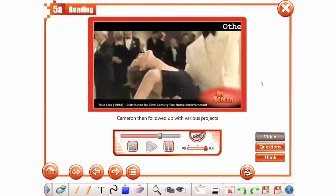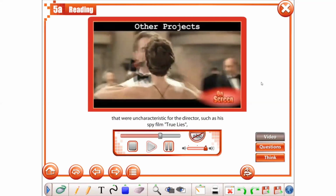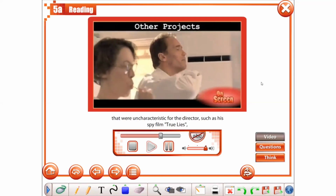Cameron then followed up with various projects that were uncharacteristic for the director, such as his spy film True Lies.